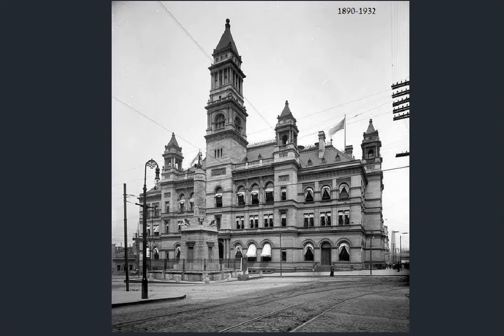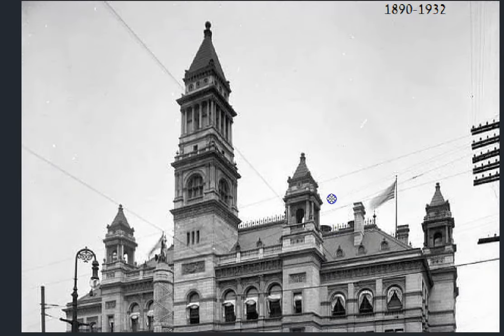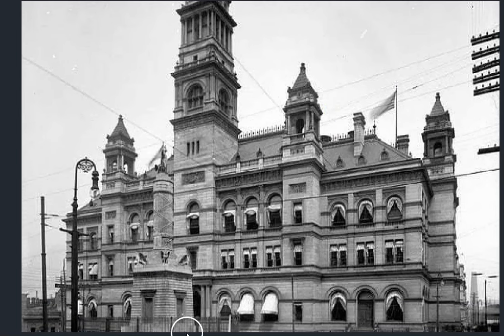or so we're told. I really don't think that any of these structures were built when they tell us they were built. And you can tell, with the very short duration that many of these stood, that something is wrong here with the narrative. These are looking very, very old.